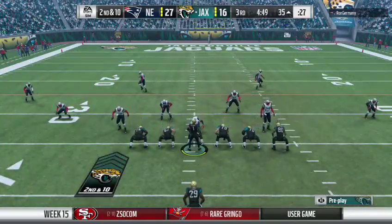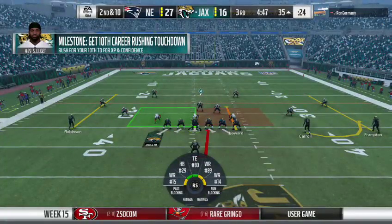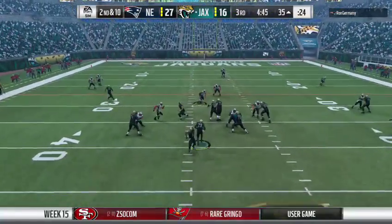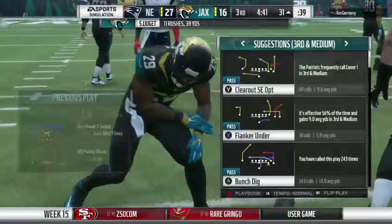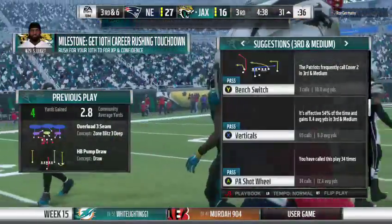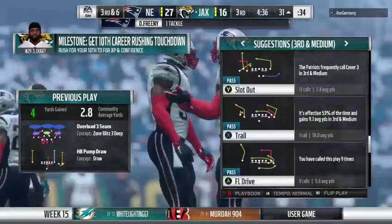Agreed, and they really needed that one for confidence, just to feel a little bit better. But I don't know if I would be daunted by them stopping me on one run. This drive has gone pretty well. I could come right back at them. Call it a gain of 4, and it'll leave them with a third down and 6 to go.